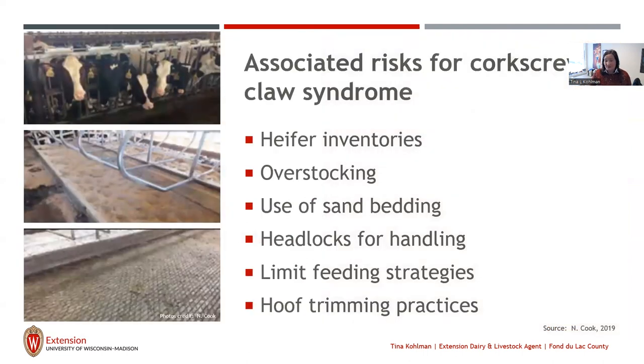So what are the associated risks for corkscrew claw syndrome? Well, heifer inventories. Again, if we're overstocking heifers, heifers having to compete at the feed bunk, overstocking can cause reverse corkscrew as they're pushing themselves, putting stress on those front hooves to get to the feed bunk. Use of sand bedding has been shown to have an increased risk of reverse corkscrew, and using bedded packs, if possible, is a better environment for those calves. Headlocks for handling, again, because we're putting pressure on the front feet for access to the feed bunk. And again, pressure and stress is key.